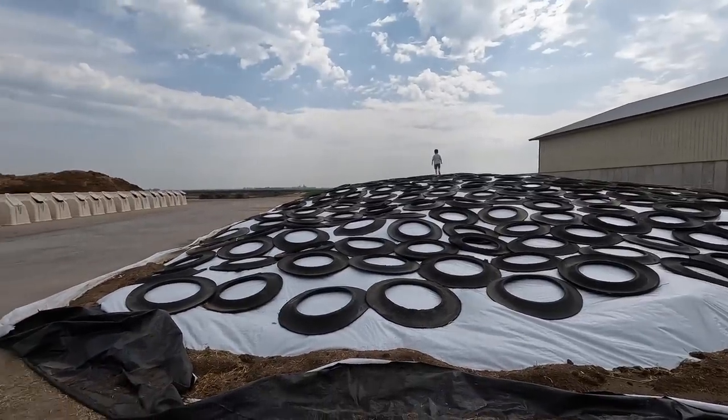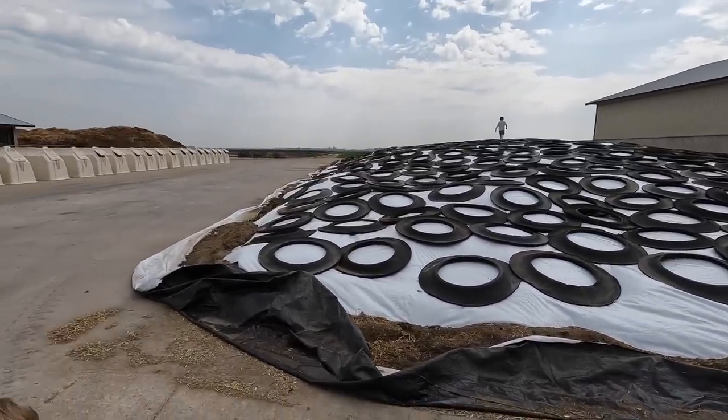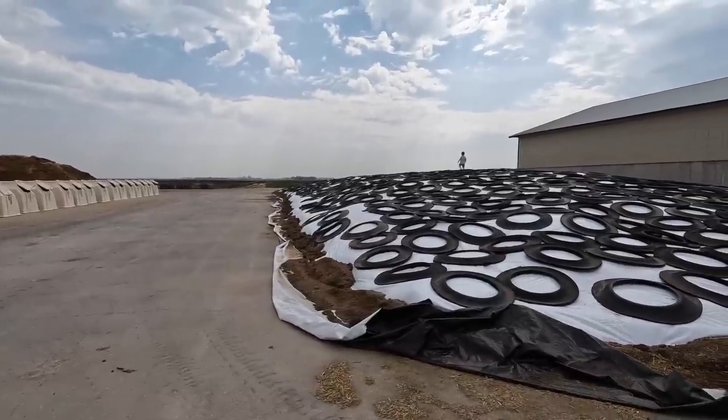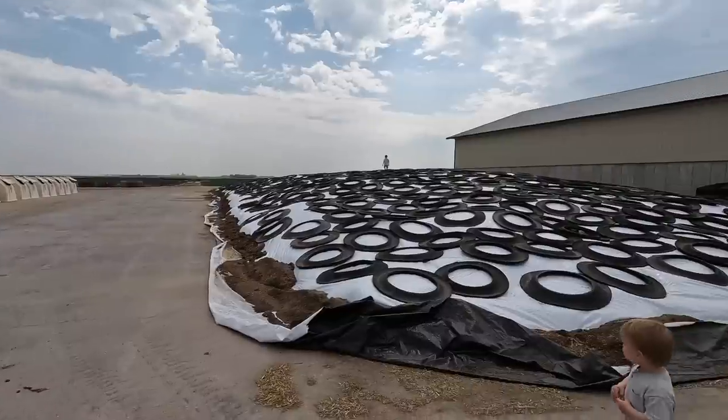It's a few days later here, didn't get a chance to finish the video. Just with Ian and Eli here today. This is that alfalfa pile that we chopped here. We just butted right up against the pile of first cutting off of our neighbor's field.